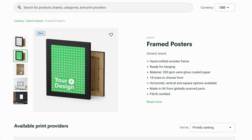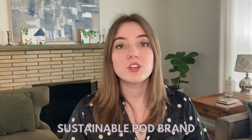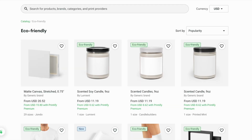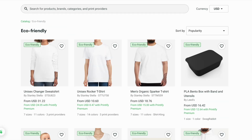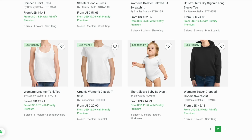Their framed vertical print is the first one that I think would do really well for something like this, but they also have so many more options too. The next Etsy shop idea that will do super well is actually creating a full sustainable print-on-demand brand. So you can have everything from clothing to accessories to home items, and PRINTIFY is a really great place to find all of these things. They actually have a way that you can filter out and only show their eco-friendly options, and they have so many different items that you could sell here.